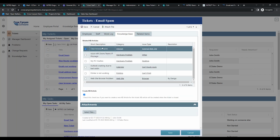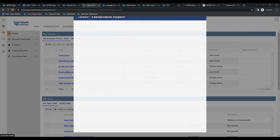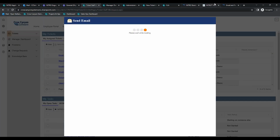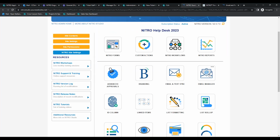While I'm here though, talking about communicating with the end user, like sending them KBs, I also want to talk about another feature of NITRO Studio called Email Manager. Sounds fancy. Oh, that's form, sorry. Pretty straightforward. What it is, it basically gives you the ability to send an email from a ticket, right?